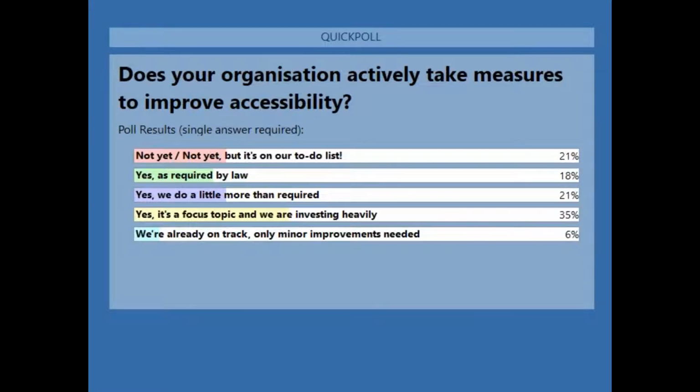21% have it on their to-do list. I think it speaks volumes about how seriously public transport operators and authorities take this issue. That 35% of our audience say that it is a core topic of theirs, that they are already investing heavily in putting this right. But then there is obviously still more effort required from quite a few organizations, which I suppose is probably quite good news for Hacon in carrying out the rest of this webinar.